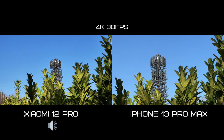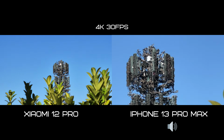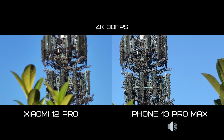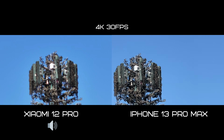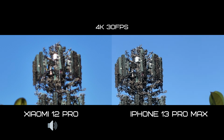And then we'll move into a max 9 times digital zoom on the iPhone. And then I think we go to max, let's see, 7, 8, and then let's get to 9 times digital on the Xiaomi to compare what digital zoom looks like there. Looks a lot clearer on the iPhone than on the Xiaomi to me.